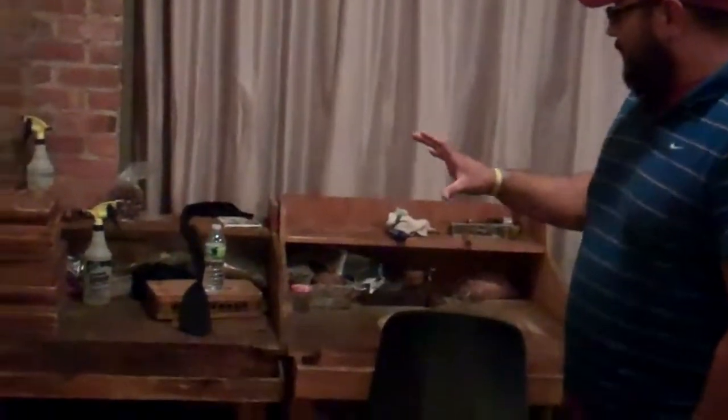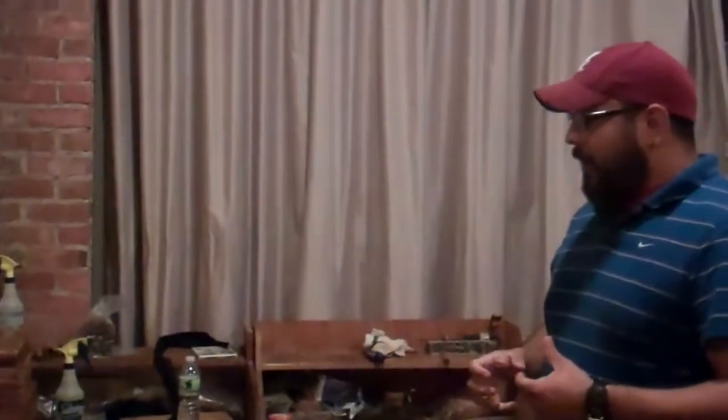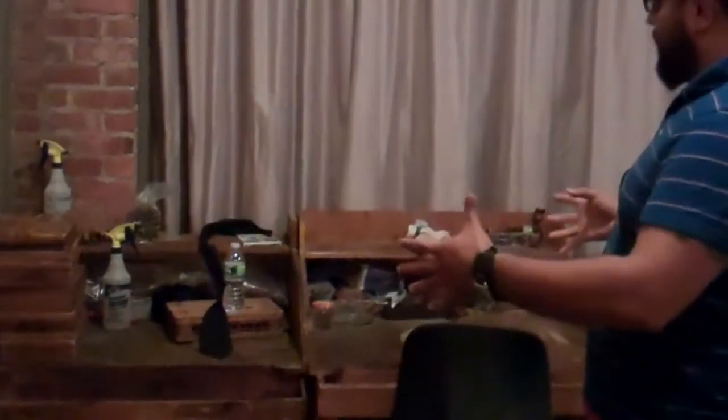First area of the shop I'd like to introduce you to is our master rolling station, and this is where the magic happens. This is where my master roller will masterfully blend and roll cigars right here in Rochester, New York. This is what sets us apart from every other cigar shop in the area. We take care of the manufacturing portion right here. It keeps the cost low, and it allows us to have 100% control over our blends and our rolls.